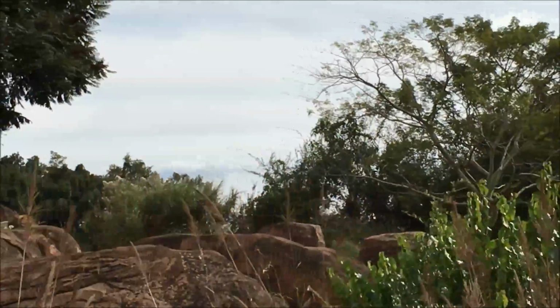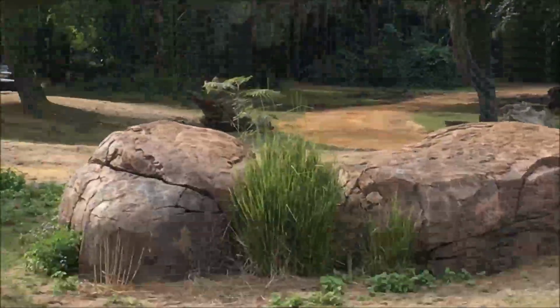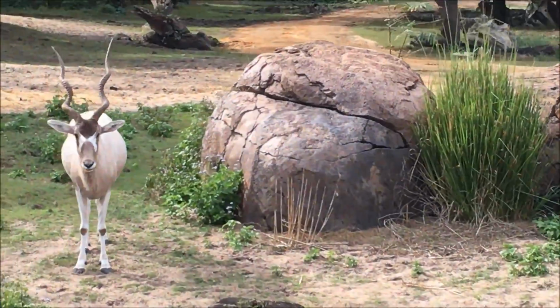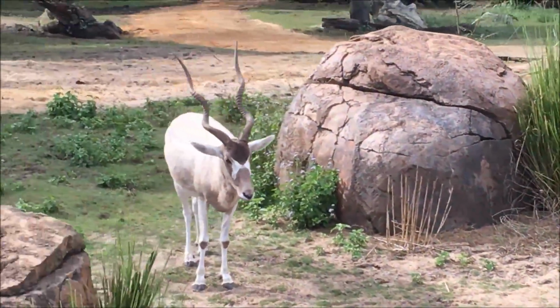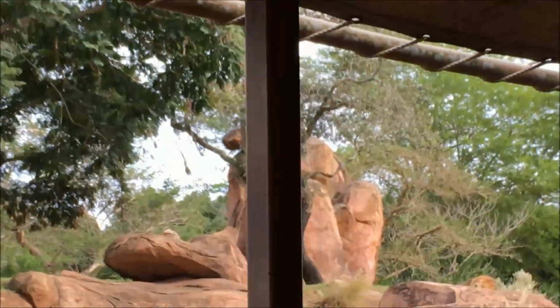So on our right, the ostrich and the curvy horns belong to addax. Addax are drought-tolerant animals that go the majority of their lifetime with very little water. They get all the moisture they need from the food that they eat, so you'll find them closer to desert and sandy habitats. There are some addax up here on the left, tempting fate, and there's a good picture of the lionesses staring at the addax.